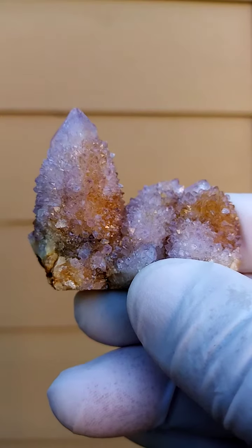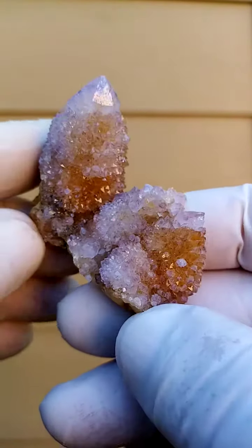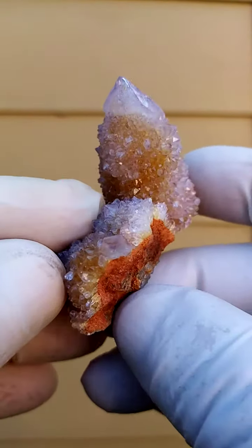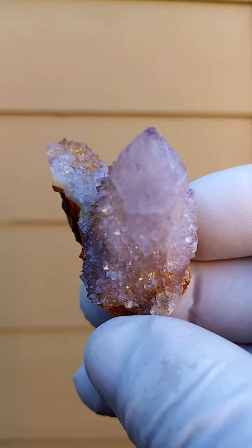Many shapes, many colors of specimen which come out here. Lovely, lovely material. Like sweets, nature's sweets. Look at that. There we have it. Let's just zoom in on that.